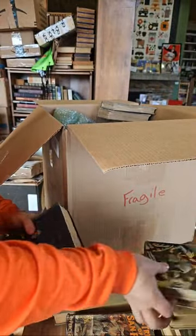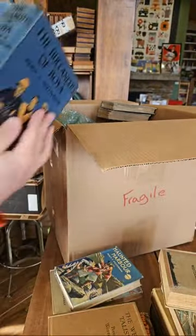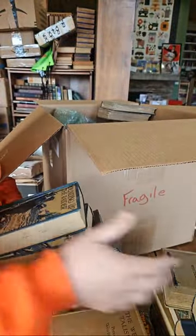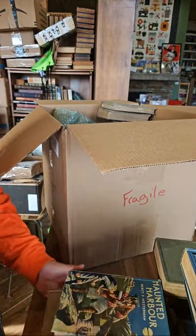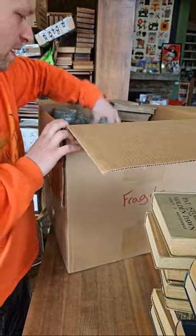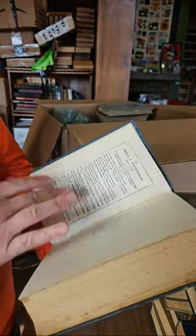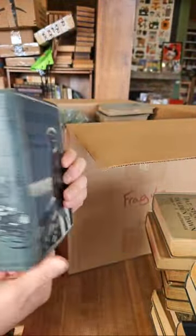So let me just line a few of these up for you. Those would definitely look really great on your bookshelf. Most of these will probably be on eBay in about 2 weeks. That's kind of my turnaround. I have stuff scheduled for about the next week. It's kind of a lottery what'll be up next on eBay. Oh, there's another Westerman, The Third Officer. Not even sure on the dates on these. That looks like no date, but I think most of these are from the 1910s and 1920s.